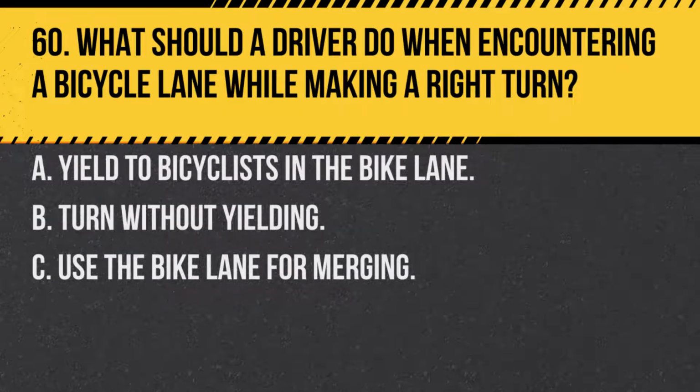Question 60. What should a driver do when encountering a bicycle lane while making a right turn? A. Yield to bicyclists in the bike lane. B. Turn without yielding. C. Use the bike lane for merging. Answer: A. Yield to bicyclists in the bike lane. When making a right turn, drivers should yield to any bicyclists in the bike lane.